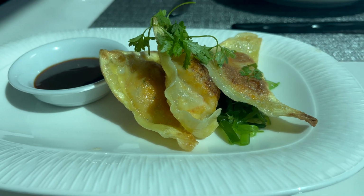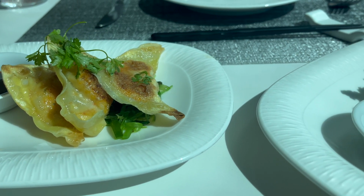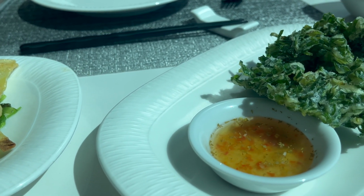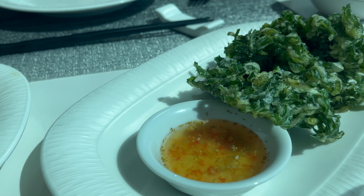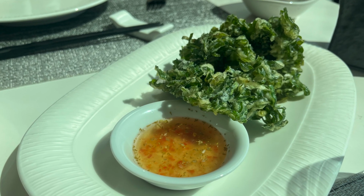For starters, we chose the homemade lobster and shrimp wontons and the tempura bok choy. Out of these 2 dishes, the tempura bok choy was definitely the winner. The wontons were nice, but the flavours of the lobster and shrimp were just too subtle. The bok choy was crispy and the dipping sauce worked perfectly.